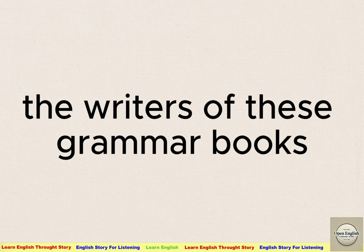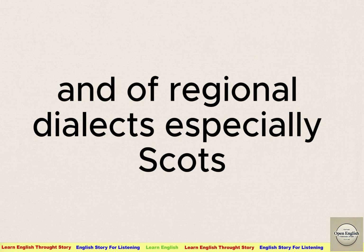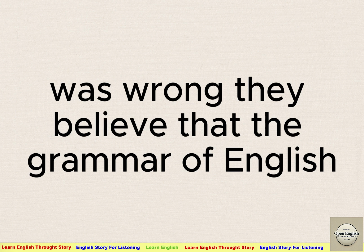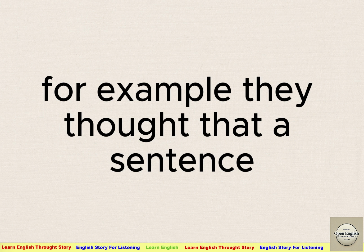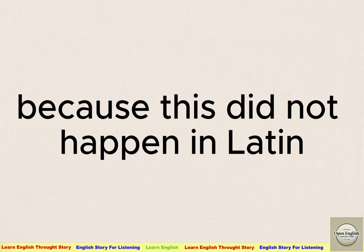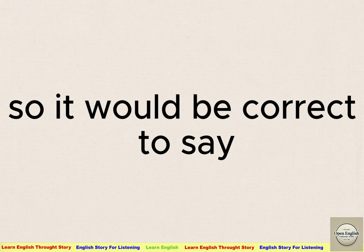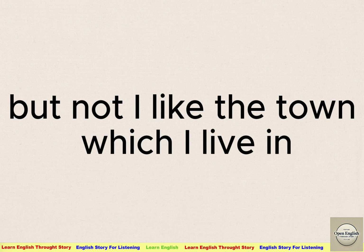The writers of these grammar books considered that the grammar of much spoken language and of regional dialects, especially Scots, was wrong. They believed that the grammar of English should be the same as that of Latin. For example, they thought that a sentence should not end with a preposition, because this did not happen in Latin. So it would be correct to say, "I like the town in which I live," but not, "I like the town which I live in."